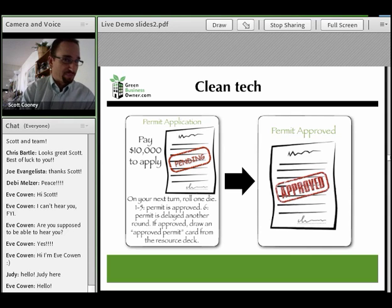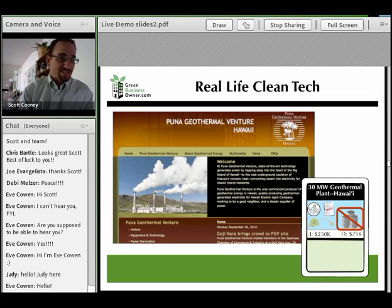In order to get your permit, there's some real-world implications to this too. You pay an application fee of $10,000 in the game, and then on your next turn, after it's been reviewed, you roll a die. If you get a 1 through a 5, your permit's approved. If you get a 6, well, it's been delayed until another round. So the odds are in your favor, but sometimes it just doesn't quite work out. And there's other ways to get permits as well, but this is the main one. And as I said, this is very real life.